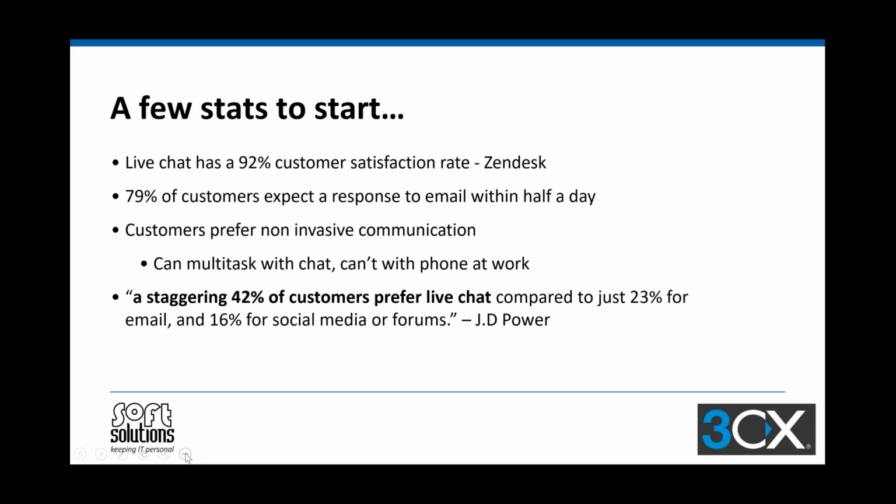And this stat here from JD Power, 42% of customers prefer live chat. Some people subconsciously don't like the phone. It's a challenge, especially with technicians, where they can be a little bit scared to pick it up. So it's a lot easier to reach out via live chat, and that's why we've seen the adoption on websites.